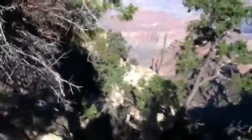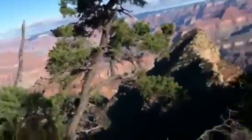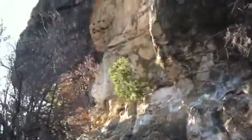Perfect weather at this point. It's a little cold up on the rim, but it's just about right down here. You can see where we just came down. There are actually some flat sections of the trail.